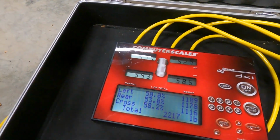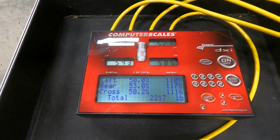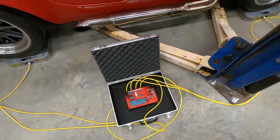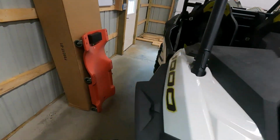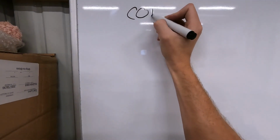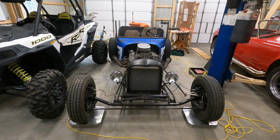The results are pretty good. 2,217 pounds, slight rear bias 53%, so 47-53 weight distribution front to rear. Cross weights look really good. So go ahead and write that down on our scoreboard over here, 2217. And move on to the next one. So, got Cobra coming in at 2,217 pounds. All right, next up is the T-Bucket.